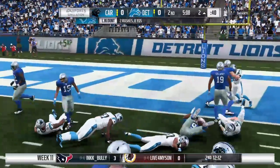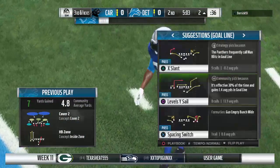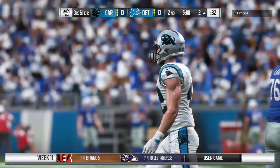And he's going to battle his way down right around the 2-yard line. It'll go as a gain of 7 on the play, and it sets up a 3rd and inches situation.